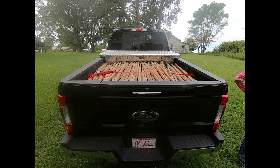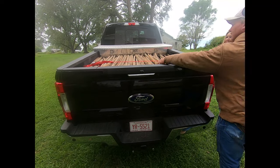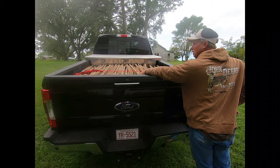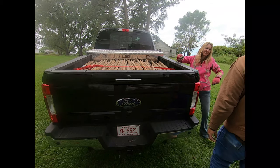Yep, that's a truckload of sticks right there. Well, that was a nice one. There's some nice ones in there. Might better save that one out, then. No, that one I had thrown out. Oh, I got it over. I put it on the left side so I wouldn't lose it. Oh, that was a big one.